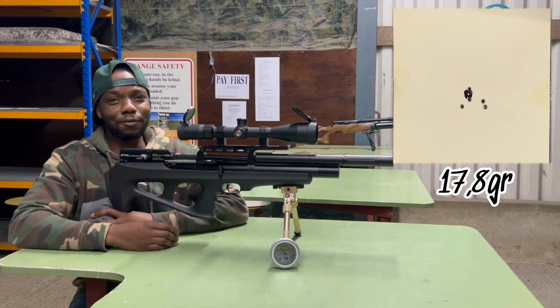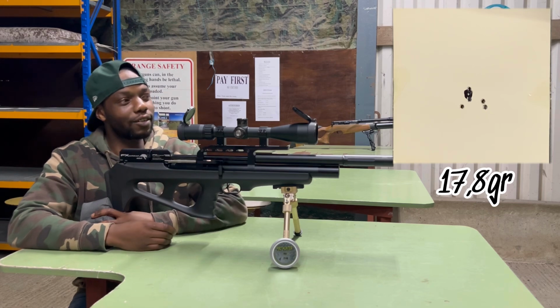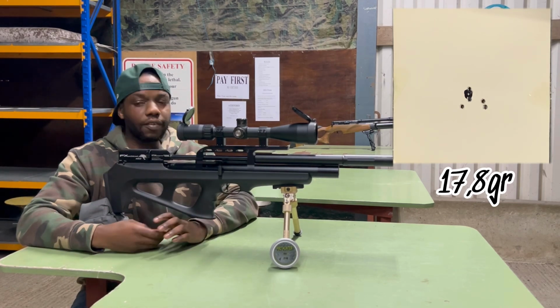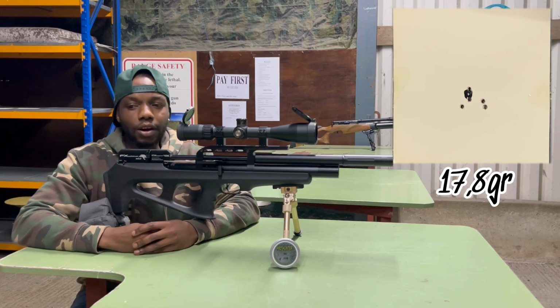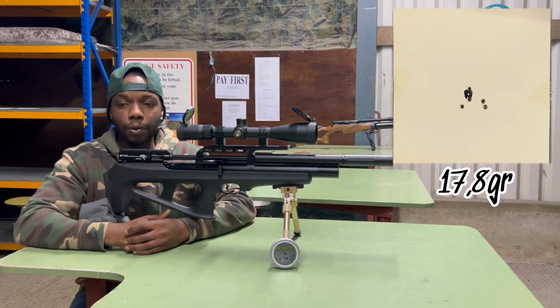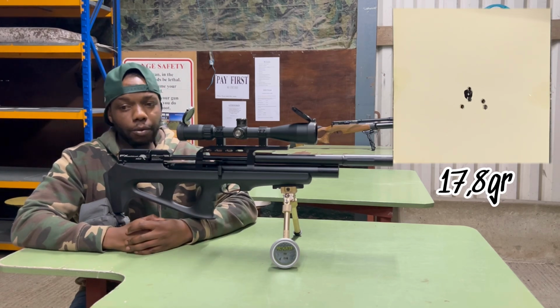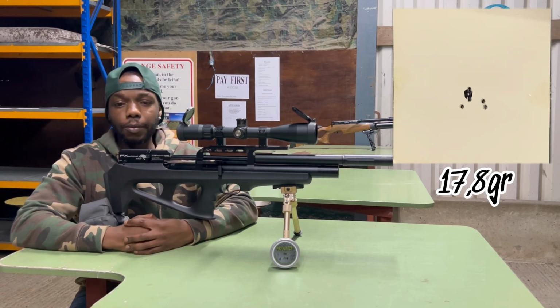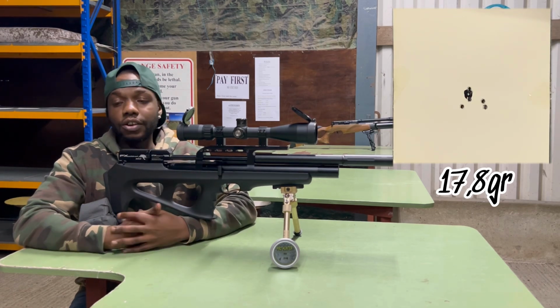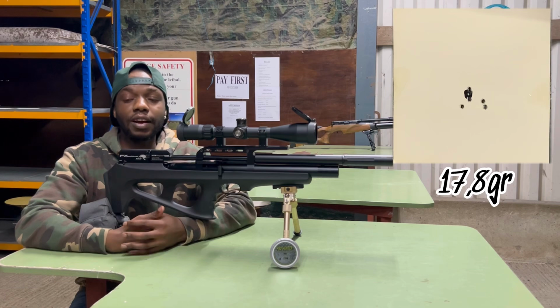I'm glad it was finished, bro. I wanted my group to be tight as fuck. Fuck them three that got away, you get me? But gang, that's 8 shots at 50 yards with the 17.8 grain Pro Hunter Swaging slugs. So boom, gang. Let me let you take a look at all of these groups quickly, and then you lot can judge Pro Hunter Swaging slugs for yourselves.